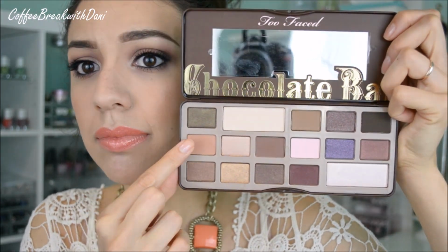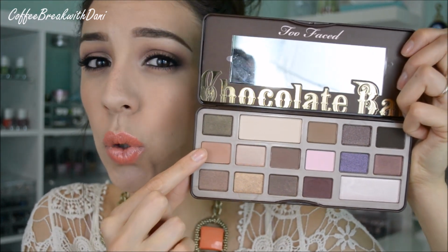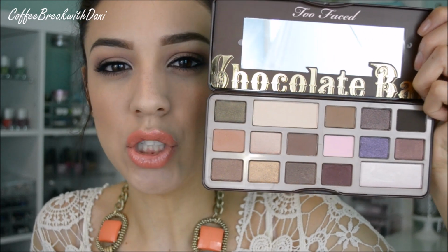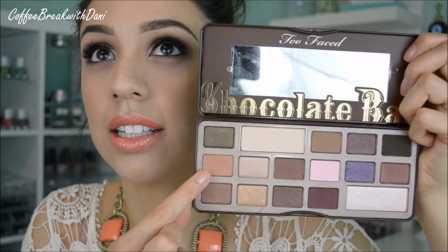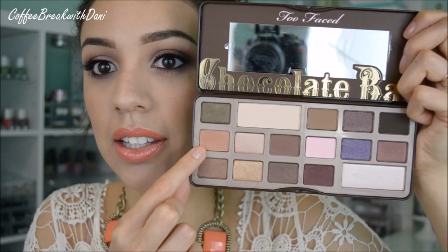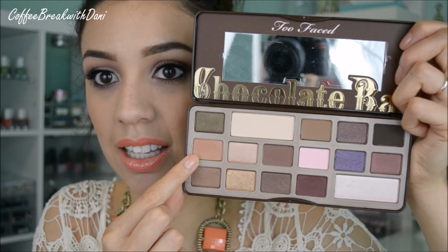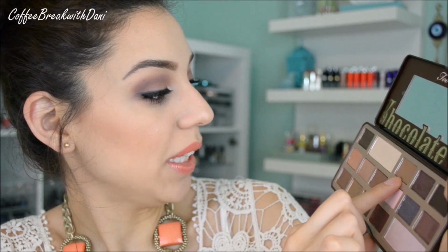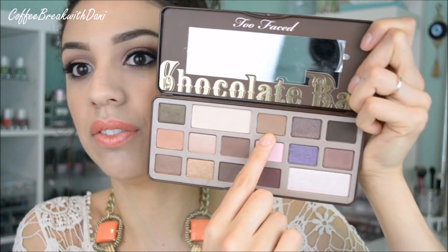Definitely my favorite color of the entire palette has to be this color right here. This is a really warm brown. It almost reminds me of a brownish orange. There's a MAC color, I'm trying to think of the name, that looks just like this color, but this is a beautiful crease color. If you don't prefer such warm crease colors, this color up here is also a really good option. It's more of a neutral brown.